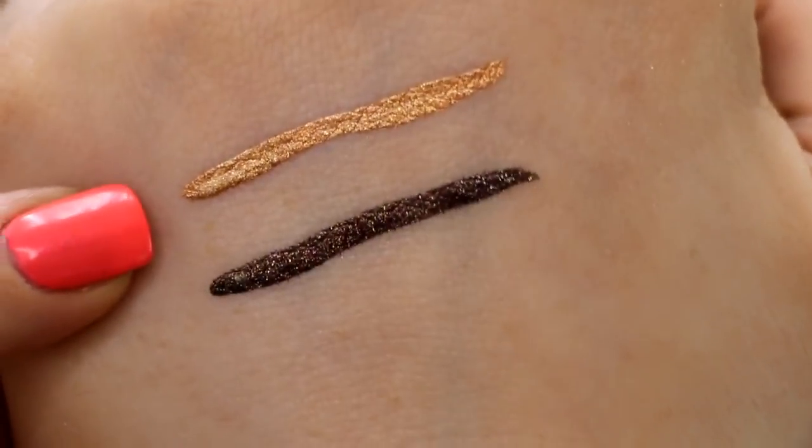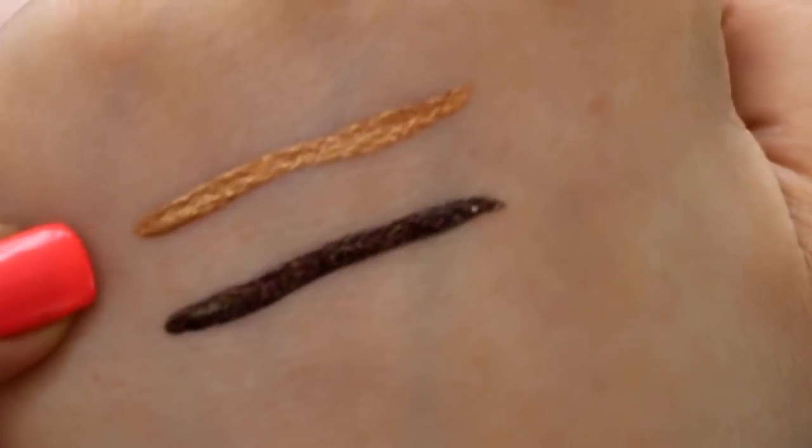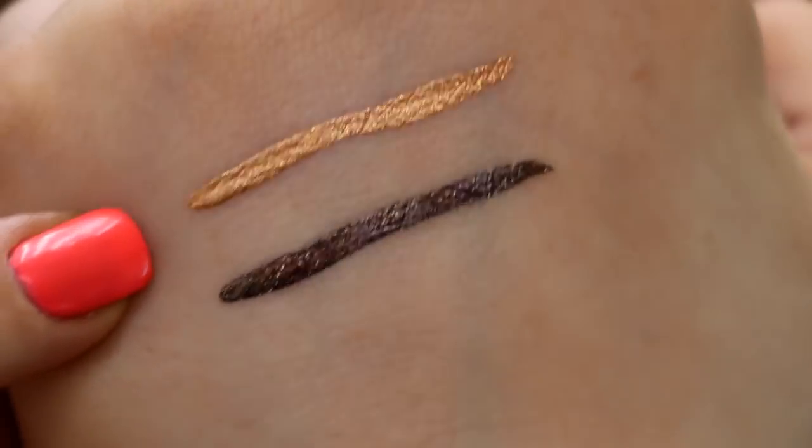But this one up here, look at how it's staying in place. It has a very beautiful metallic sheen. It doesn't move. It's not watery. It just glistens, but without being watery. I actually did a cut crease with that one when I used the palette the first day. It looked beautiful. It went on very easily, glides on. I don't have any issues with that one.